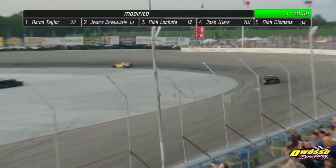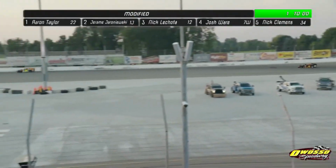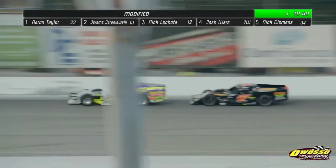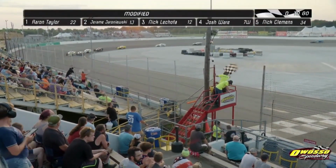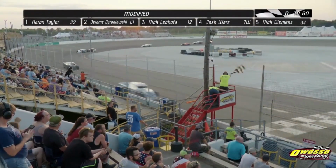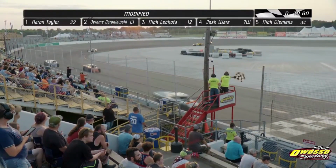Josh Ware once again makes a challenge for 3rd. Not going to happen that time around. Aaron Taylor into turn 3 for the final time. Coming off of turn 4. Checkered flag is out. Your winner is going to be Aaron Taylor. Jeremy Jareneski a season high 2nd. Nick Lakota 3rd. Josh Ware 4th. Nick Clements will complete your top 5.